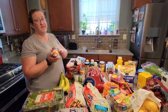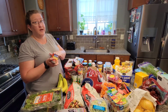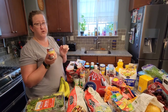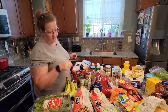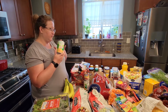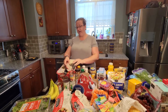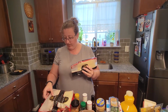Chipotle peppers. Never tried these before. I don't know if they're spicy. Hopefully not too bad. I'm going to try a chicken bake recipe that called for 2 chipotle peppers and adobo sauce. So let me know in the comments if I'm making a mistake, because it's later this week. We have whole kernel corn. This is also for my taco chicken bake.